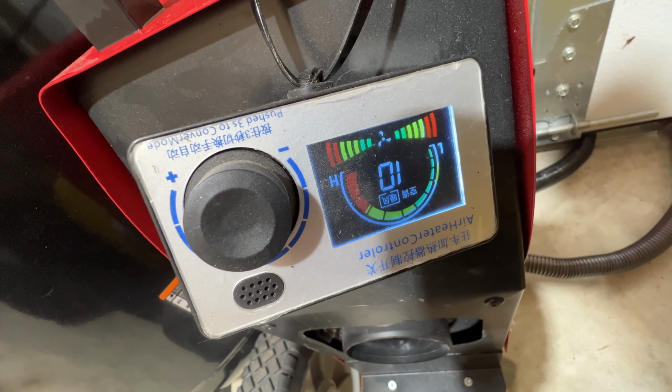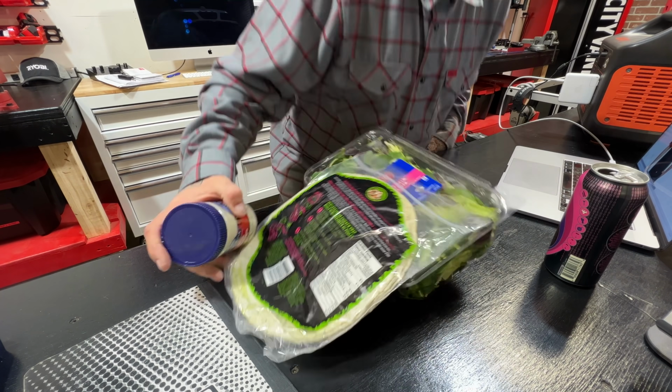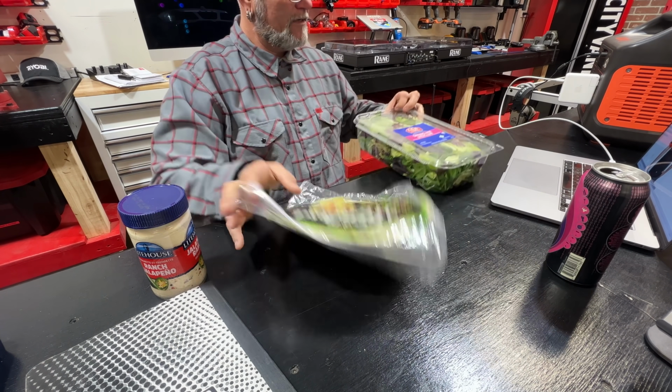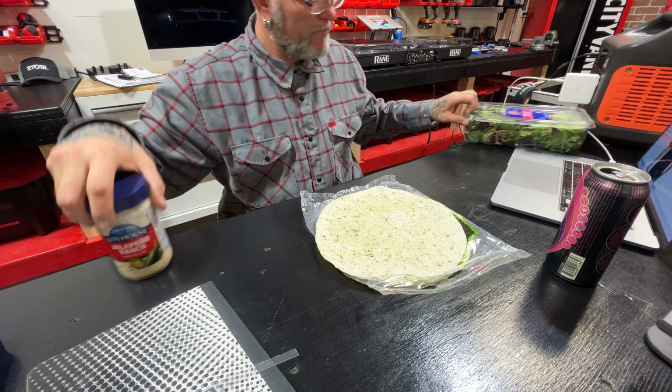Welcome to use air heater. Start heating level 10. Well, dinner time, nothing fancy. Some tortillas, some jalapeno ranch.